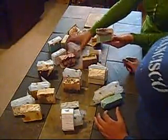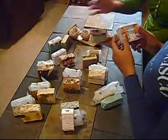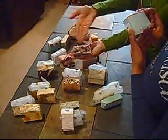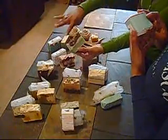Okay. This one is Antiguan Firecracker. And, oh goodness. Yeah, Vanna White here with the soap.